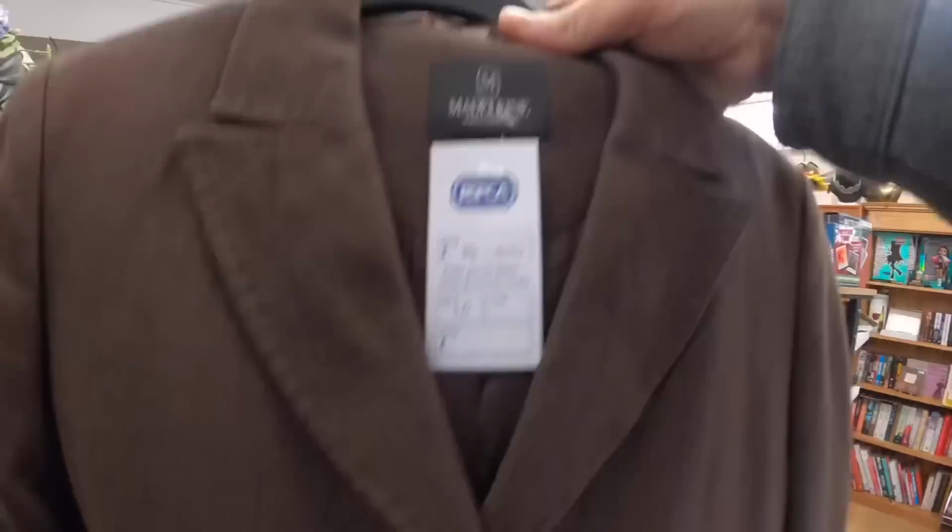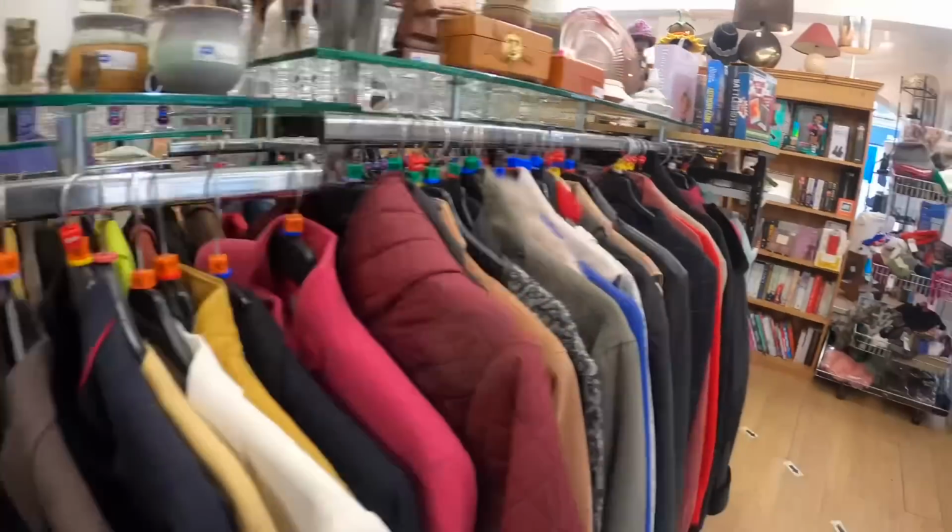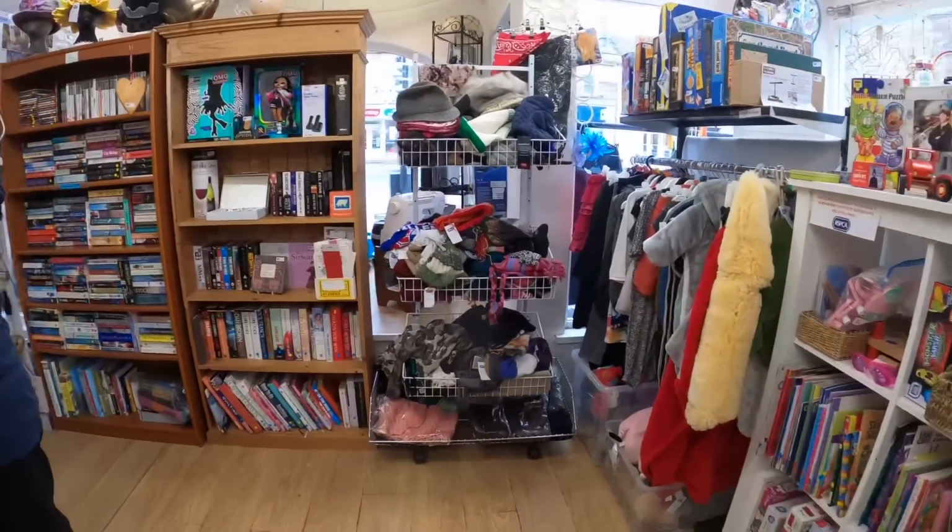I sold that oversized zebra jumper. I sold that very quickly. We paid £3. I sold it for 35, for example. Yep. And that went very quick.